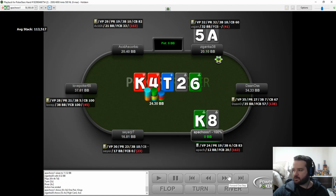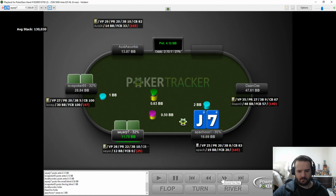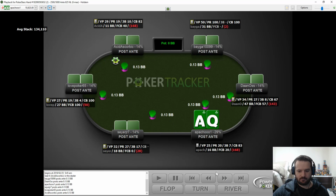And we ran into, that's calling, I think we're going to have equity is what I meant when I said good enough against his range. And nice, scooping it up. I like it. I like the min raise strategy at the stack size like I was talking about earlier. We get shoved on and we can fold to jack 7.